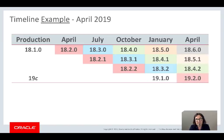And in April, you see the pattern, 18.6, 18.51, 18.42, and the first update for 19, it's called 19.2.0. It's also important to mention that for the production release, the initial release, there won't be revisions available. So it will always require at least one additional downloadable update, and then on top of this we build revisions. But for 18.1.0 and 19.1.0 there won't be any revisions. No 18.1.1 and no 19.1.1.